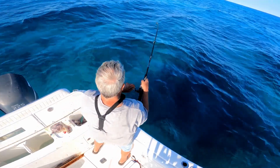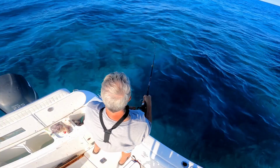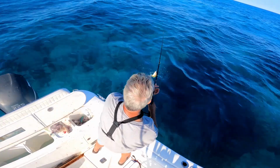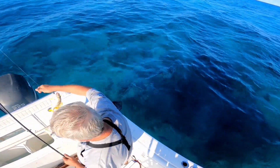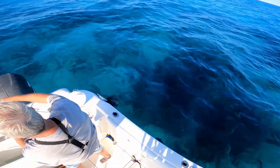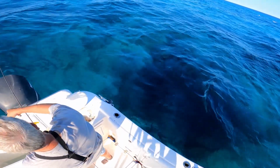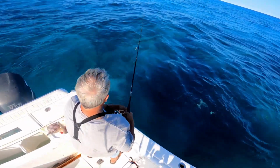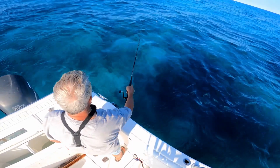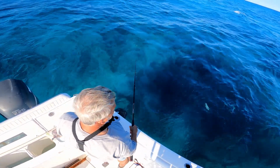There's the pull. Don't know what he is, but we got him. Looks like a yellowtail coming up from the bottom. Oh no, here we go. Nice little schoolmaster. They only have to be 10 inches. I take a dozen schoolmasters here, but that would put me two over the limit. The limit is 10.